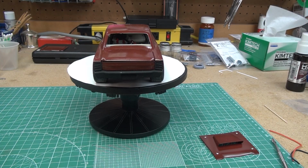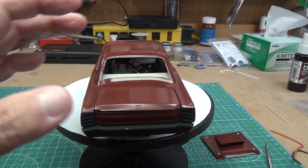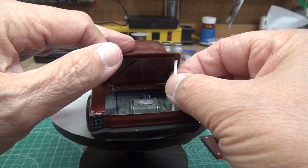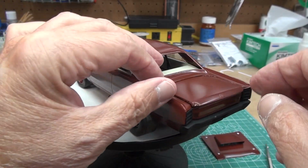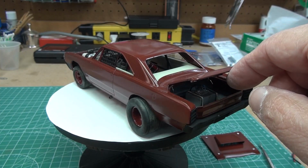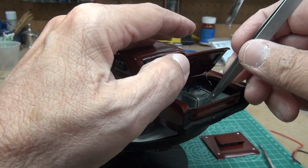So I cut the hood. I cut the trunk open on this, and I added hinges. They're not going to stay open by themselves. I don't care, actually. So I'll just use this to hold it. Oh, maybe I will. Maybe I won't. Let me just get that out of here.